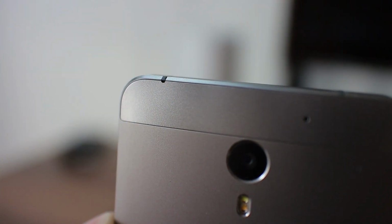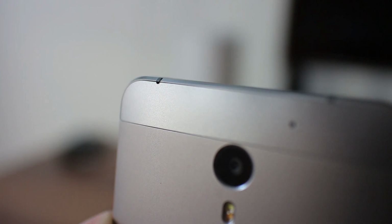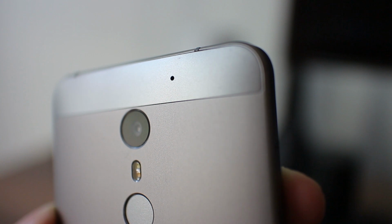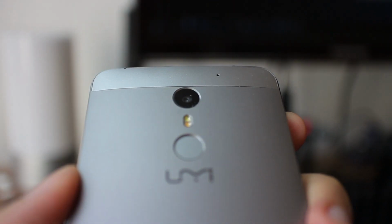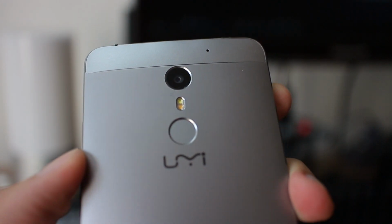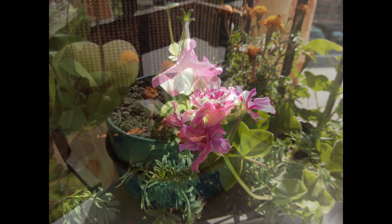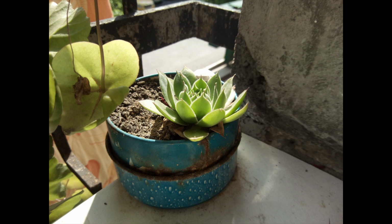At the top part we see a really nicely placed noise cancellation microphone. The second one is clearly visible at the back. A bit under there is a 13 megapixel camera advertised as a Panasonic unit. And you know what? It let down my expectations.